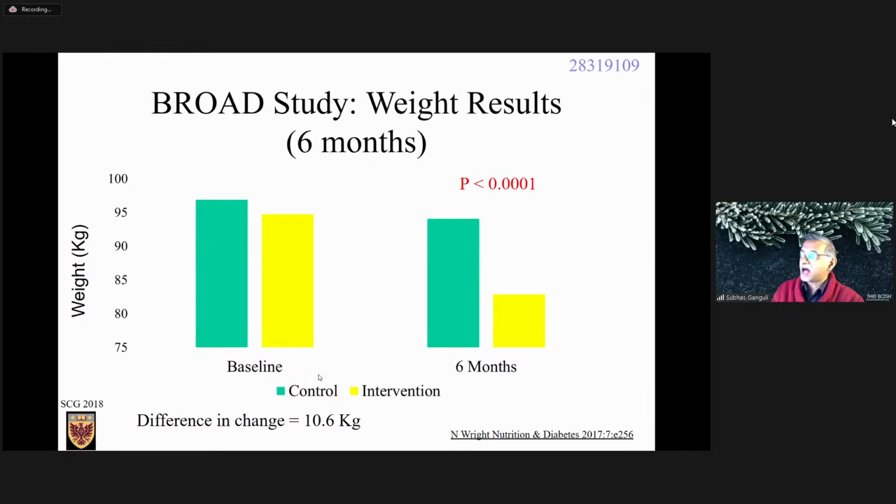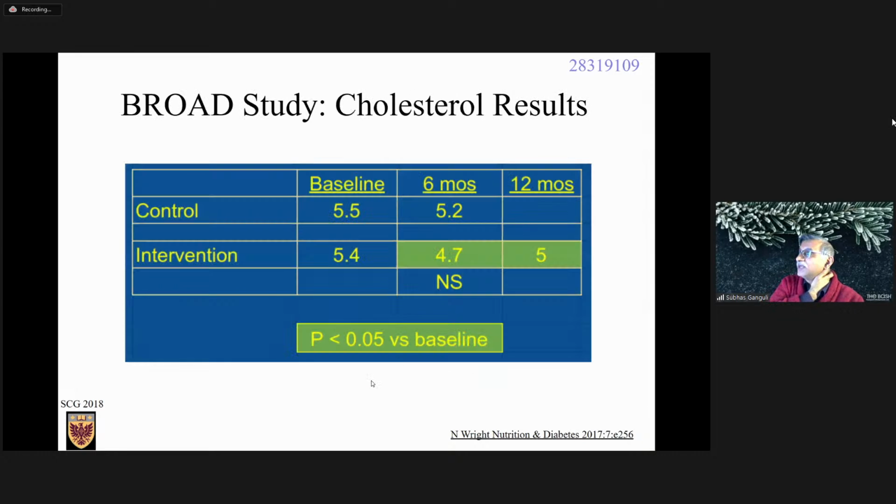This is actually the highest degree of weight loss in any randomized study they've done where they didn't restrict people's food intake. So they were allowed to eat as much as they wanted, and even so, on a plant-based diet, they lost over 20 pounds, because 10 kilograms is well over 20 pounds. Not only did they lose weight, they followed these people's cholesterol.